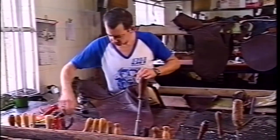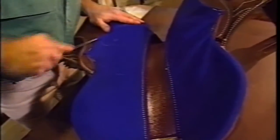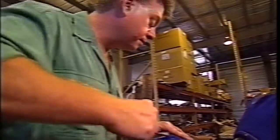The saddle is almost ready. All that needs to be done is the stuffing of the lining underneath. This acts like a cushion for the horse and balances the rider's weight. It's very important the padding is even and thick so the horse and rider are comfortable.